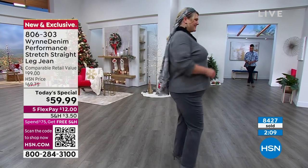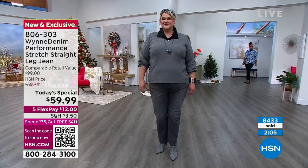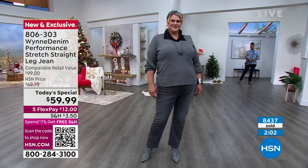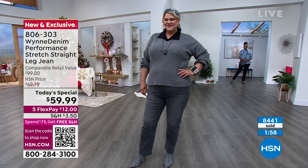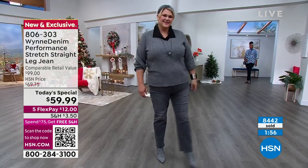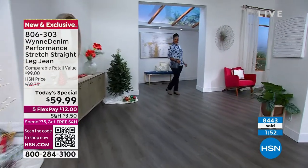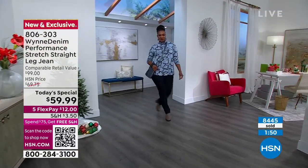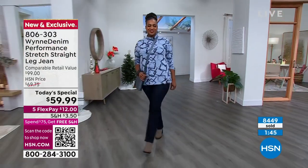Now, next year, we'll be bringing you in wider legs. We'll be bringing you some very, very cool flares. Yeah. We're going to bring other shapes, but this is going to be the classic. To me, I lived in Europe for about 20 years, and European women would always have a blazer, a scarf, usually delicate, and a great pair of jeans. Yep. A great pair of jeans.